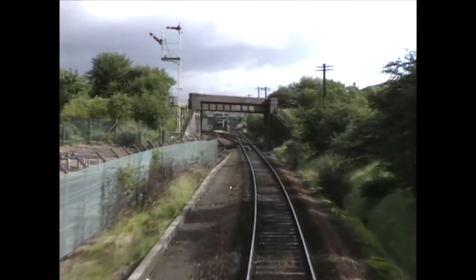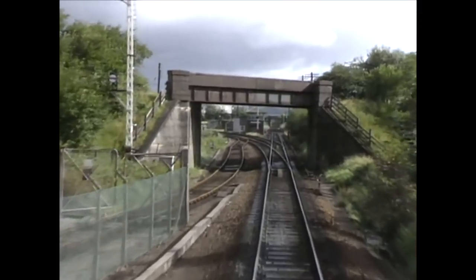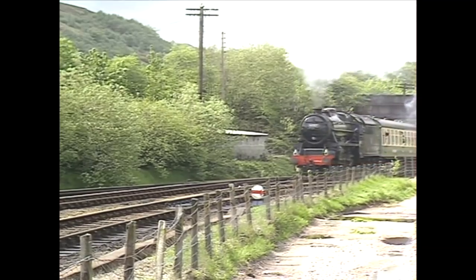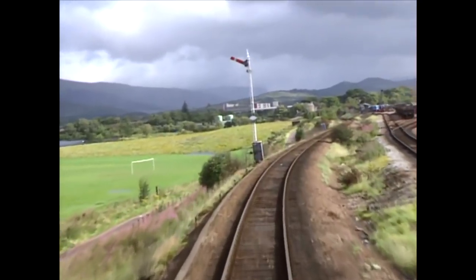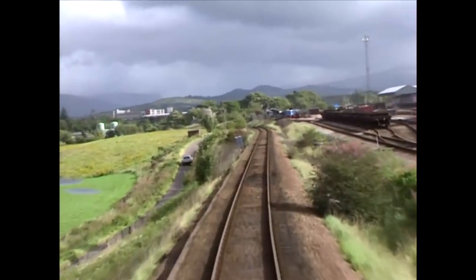We're now approaching Mallaig Junction. This is where we leave the main West Highland line to Glasgow Queen Street. Controlled by single line tokens, the first section between Mallaig Junction and Banavie is 1¾ miles and virtually level.